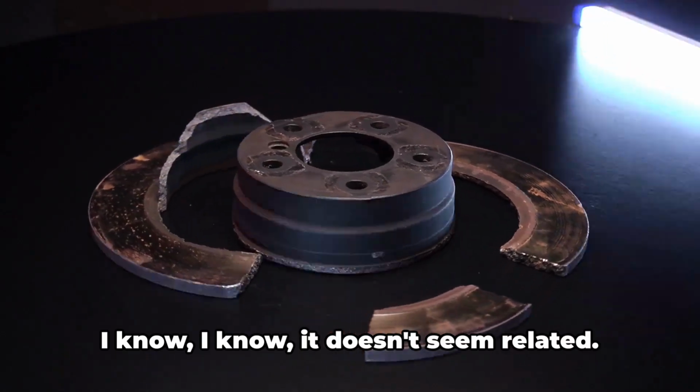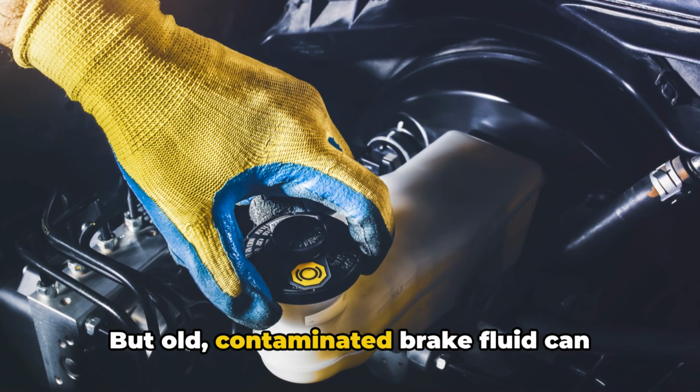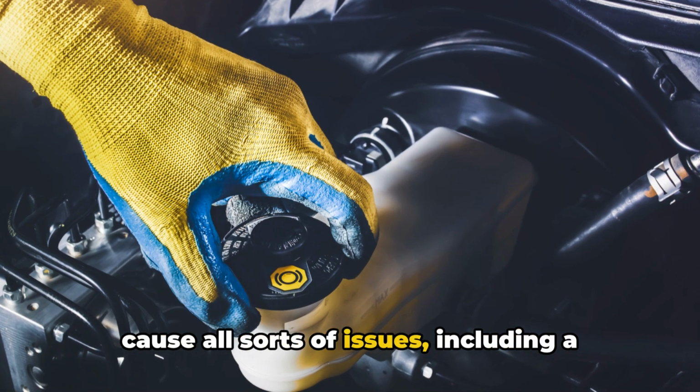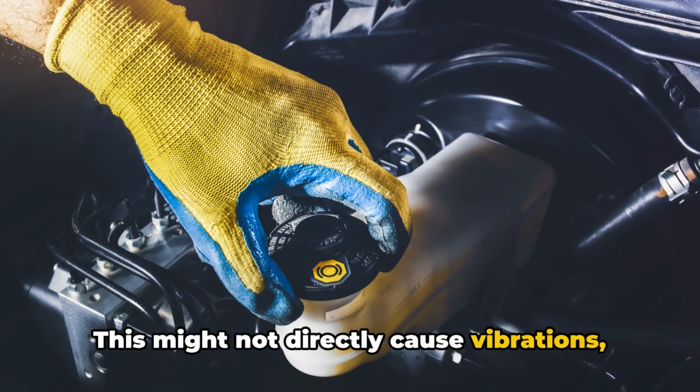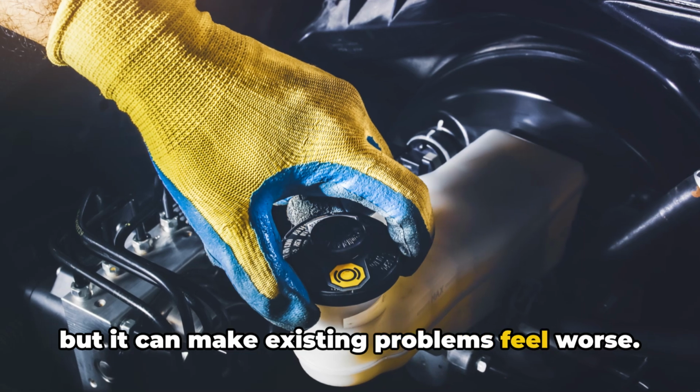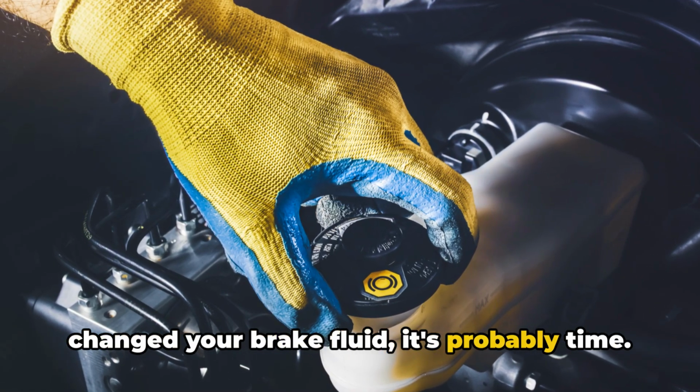Here's another thing to consider. Your brake fluid. I know, it doesn't seem related, but old, contaminated brake fluid can cause all sorts of issues, including a soft brake pedal. This might not directly cause vibrations, but it can make existing problems feel worse. If you can't remember the last time you changed your brake fluid, it's probably time.